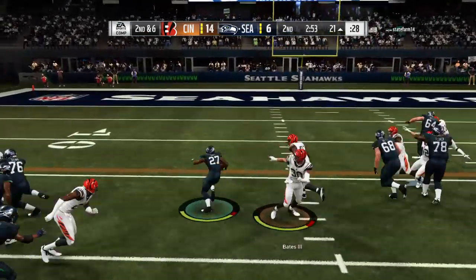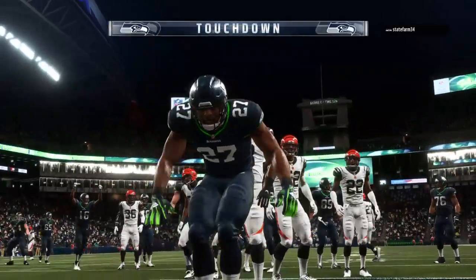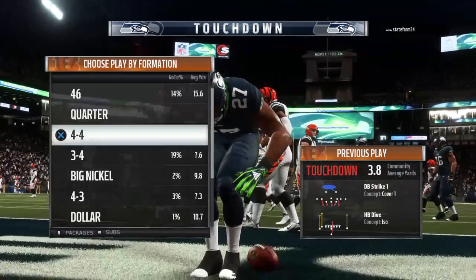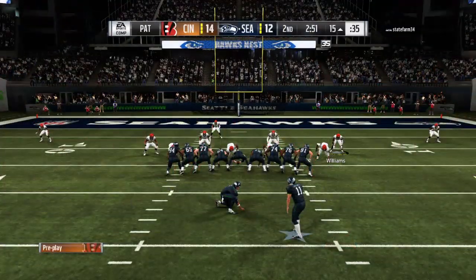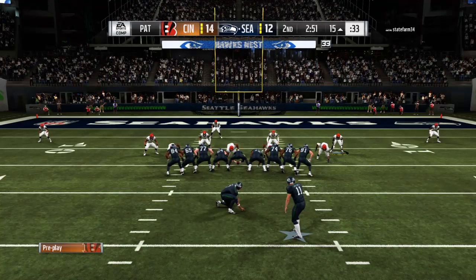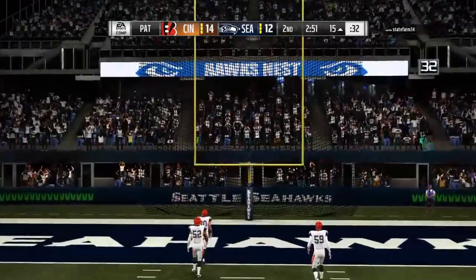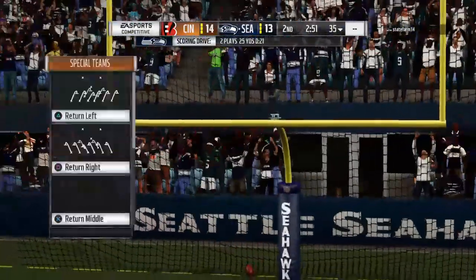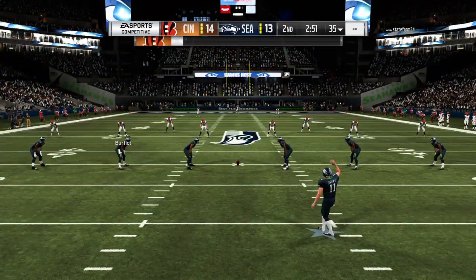On the run, it's Davis. He's to the 10, and he is in for the Seattle touchdown. Mike Davis, a 21-yard touchdown run. And the Seahawks a 2-point conversion away from tying the game. This time, the extra point up and good. And the lead is cut to 1 at 14-13.